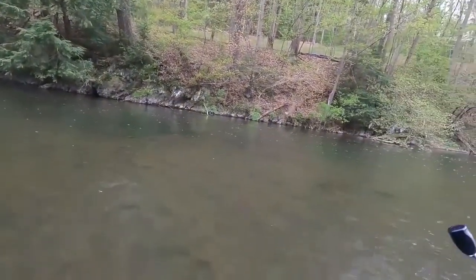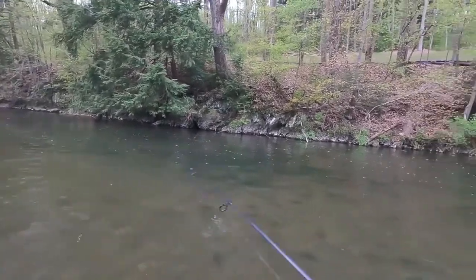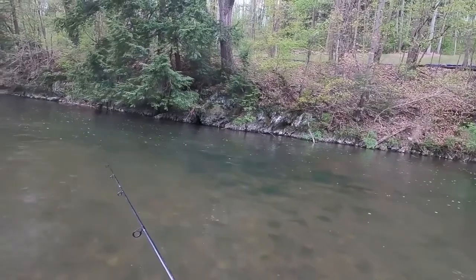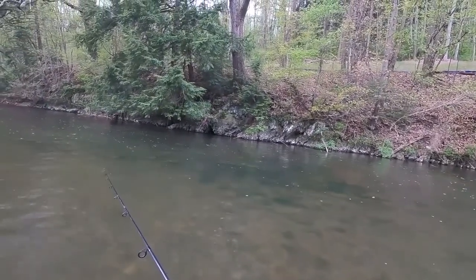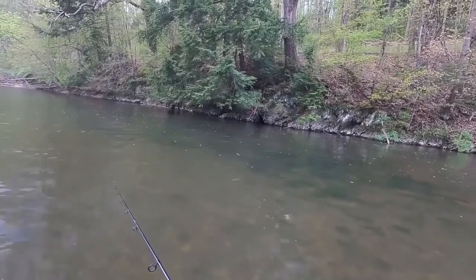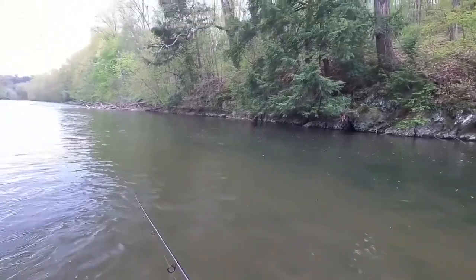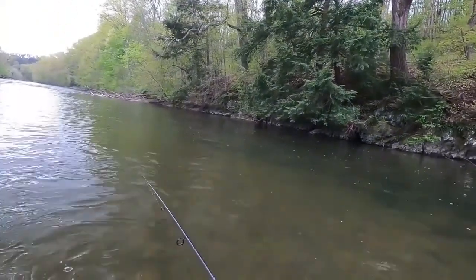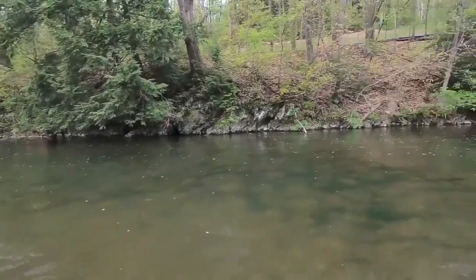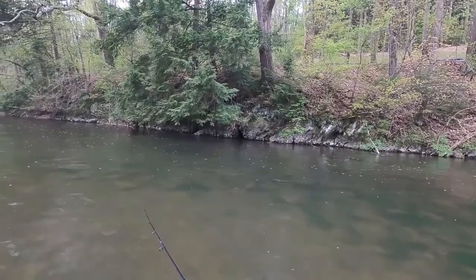Let's see what's hiding under this hemlock here. A nice stone wall on the other side. It's pretty shallow in here too. Don't see any other big chutes like down below where the fish are all congregated into one spot. Now we'll fish this stretch here and then we'll go down to Reavers Road, down to the open grate bridge. Should be a bass or something hiding on this edge.